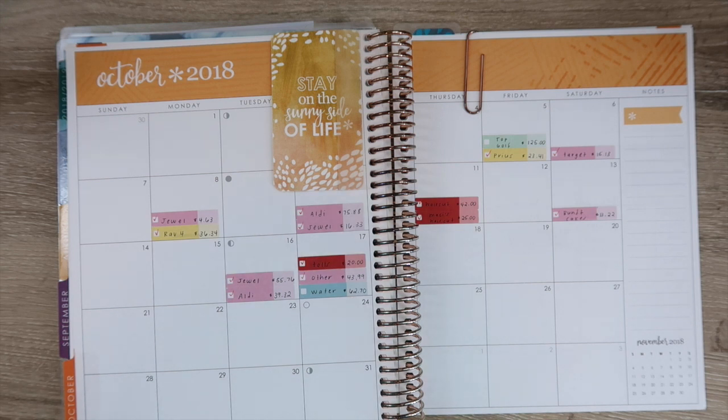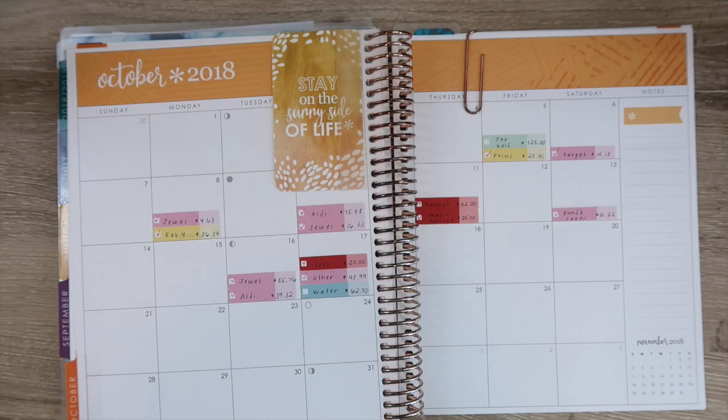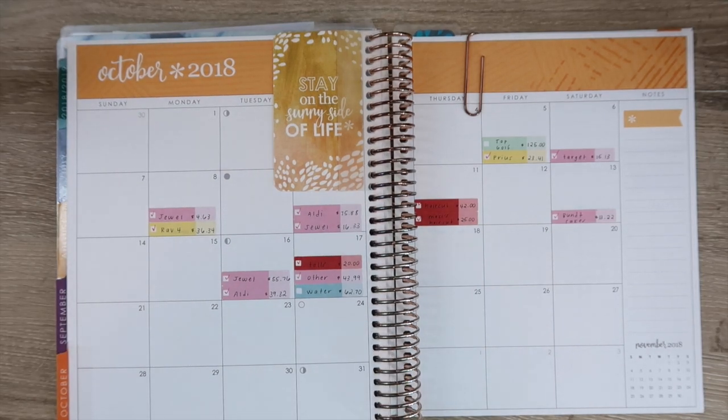But I would really like to have a sinking fund for when we go do fun activities so that we don't have to question, oh, we're gonna be over budget. Oh, did we budget for this? You know what I mean?